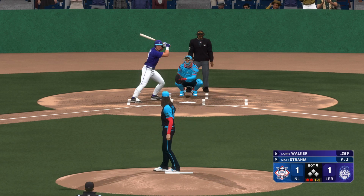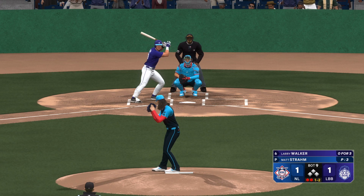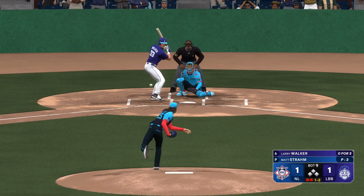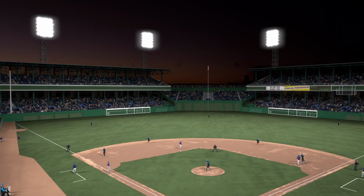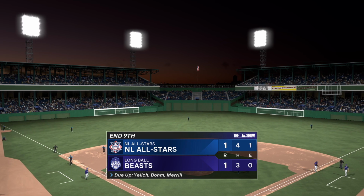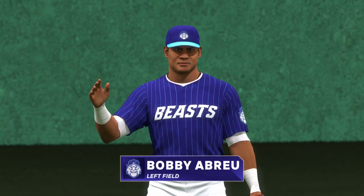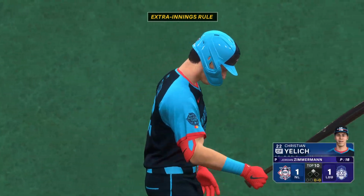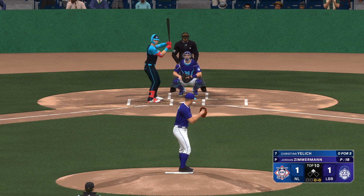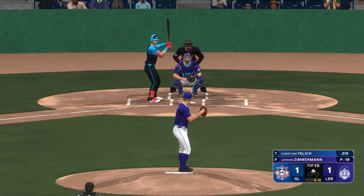Next offering is down low. Now 1-2. Swing and a miss. Struck him out. That's the third out, and we're headed to extras. Now into the game, Bobby Abreu. He'll be out in left field. Here's Yelich at the dish. The MVP in 2018, the runner-up in 2019.